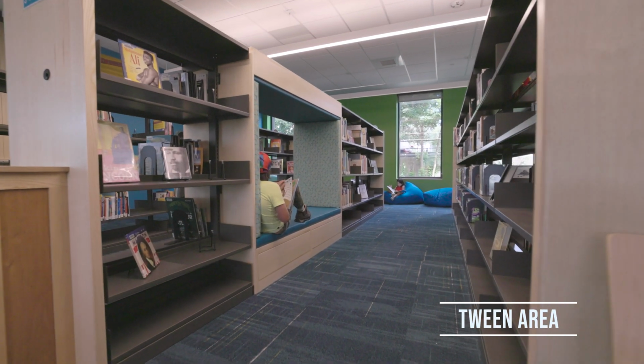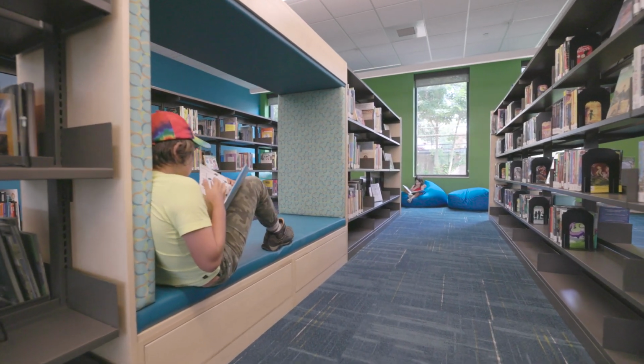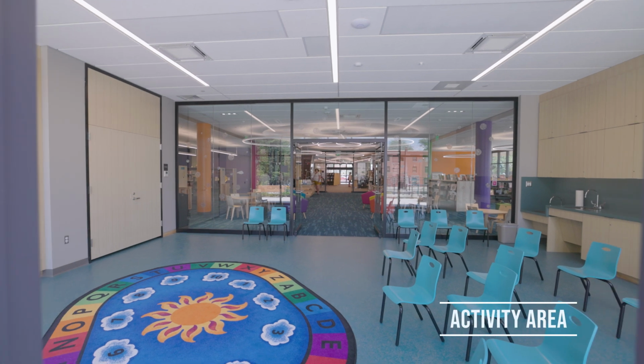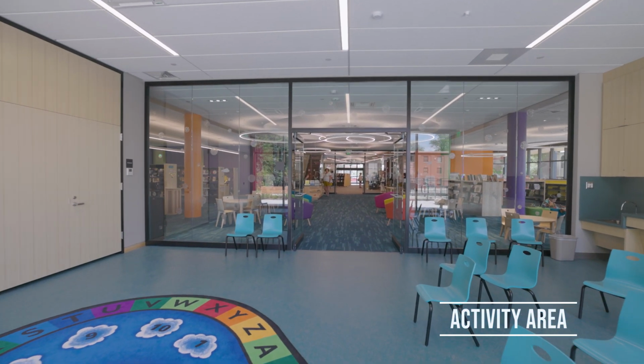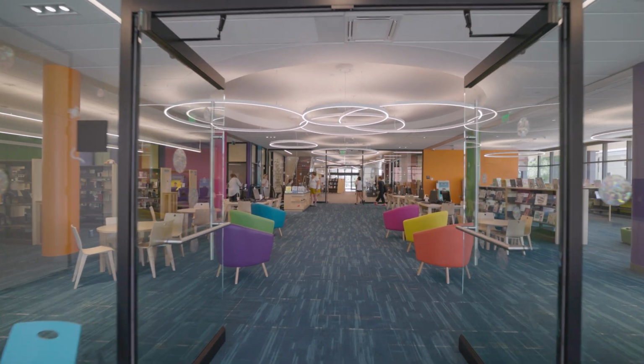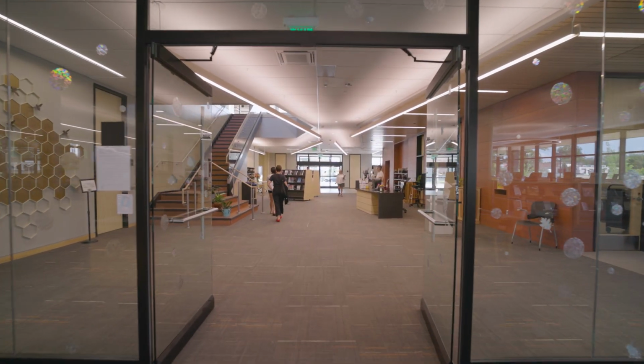At that age where they still feel comfortable in the children's department, but maybe don't want to hang around with the younger kids, but they're not really ready to go up to the teens department yet. Right in the center of the children's department is the children's activity area. The idea here is to try to give them a room where they can do a program and the kids can have fun and they can learn something and they can work together.